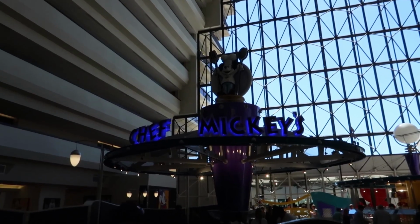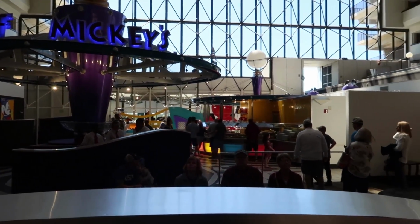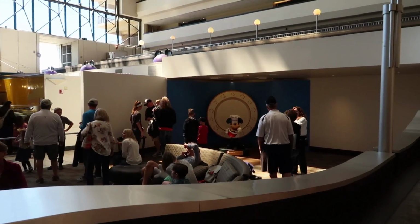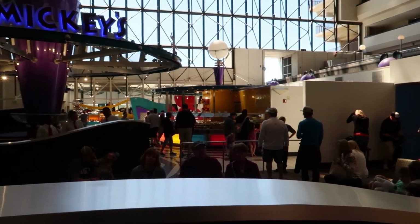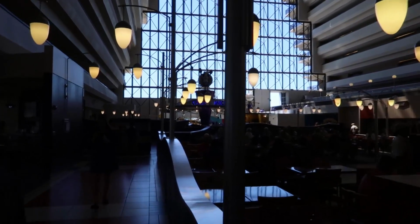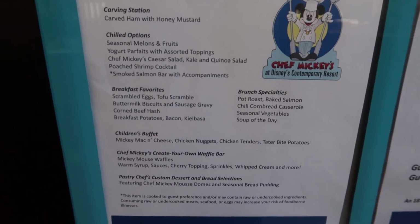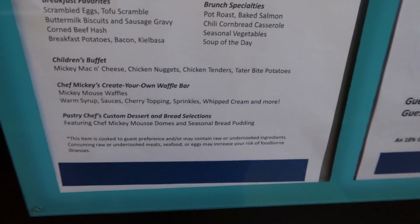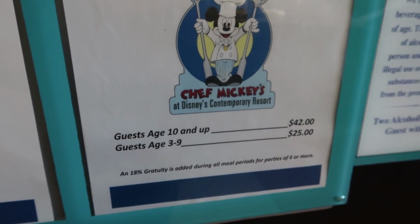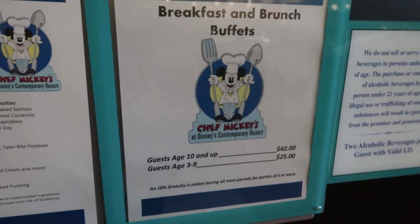The next restaurant in the main center area is Chef Mickey's, and we can't go in there because we don't have reservations, but this is character dining. And you can see these are people heading in to do their character dining, and there's a little photo spot over there. And this is a buffet style restaurant. We will go down here because I think I saw a menu where we can see what they have available at Chef Mickey's. Right now it looks like we're in the brunch menu. Actually sounds really delicious. And then here is the price for it. Not terrible. Most of the time it's around $32, but Chef Mickey's seems to be a little bit more expensive than other character breakfasts or brunches that we've seen.